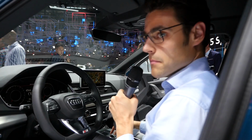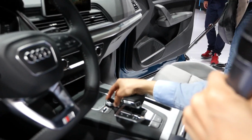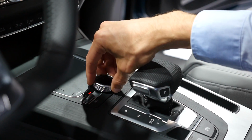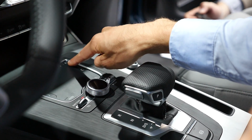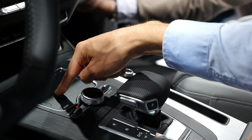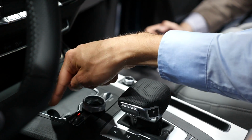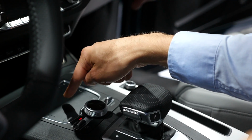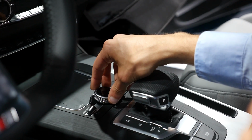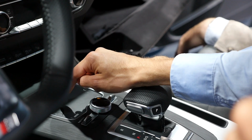You control it basically not via touch, but still with this MMI touch, MMI control knob in the center part. There are hotkeys for favorites, and then you can also write, for example, something on this. Use tabs and use this one here as a touch and write pad, for example, if you want to enter an address, something like that.